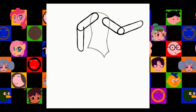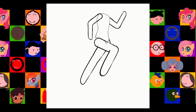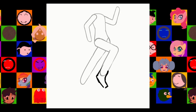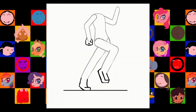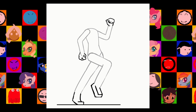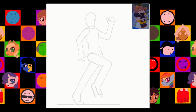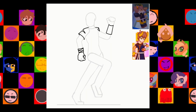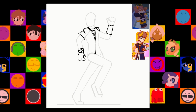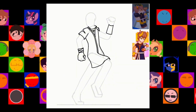So for the next prompt, the prompt was panic, so I decided to basically do another scene redraw of when the Damoses first got to Ava's apartment and they were exploring around. Noah was messing around with Ava's cat, and then Ava's cat was getting annoyed, and then it started chasing Noah around the house. So I just decided to redraw that as Noi running away from the cat.